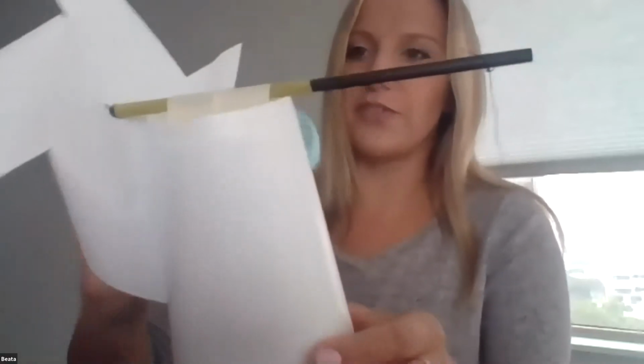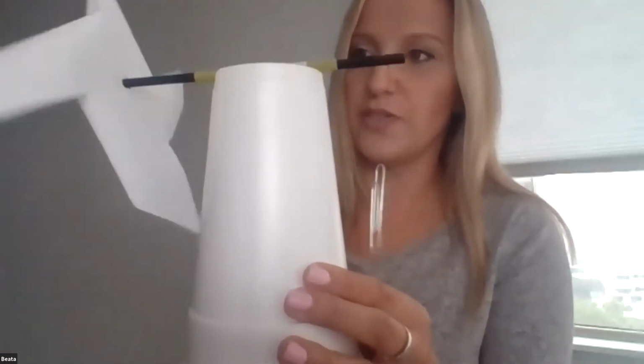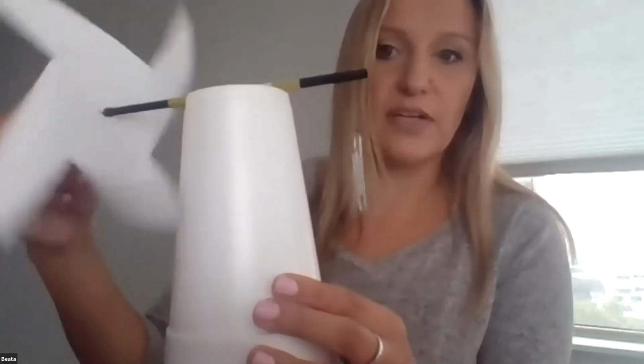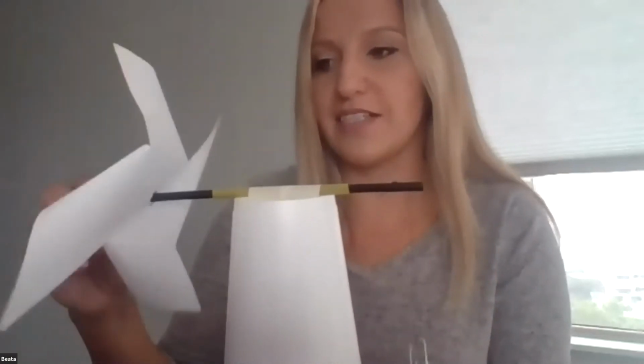For some reason it wants to rotate this way, but anyway, I'm going to show you guys. If I rotate it this way, that's what the wind will actually do. You can see the paper clip comes up. If I rotate it this way, it comes up here. But the spinning should be done by the wind. My little fan and the angle of it isn't the best, but that's how you're going to make a windmill.